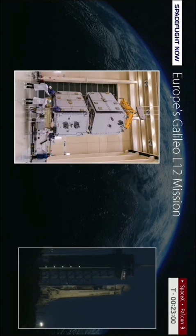According to SpaceX's public launch page, its launch timeline notes that their broadcast will end shortly after fairing deployment, so we'll have to see if we're actually going to get onboard camera views of the Galileo satellites, but we may not see payload deployment.